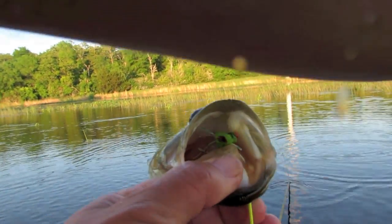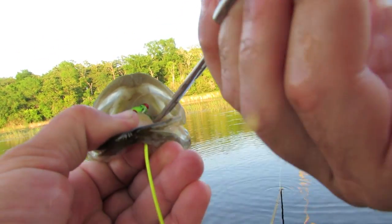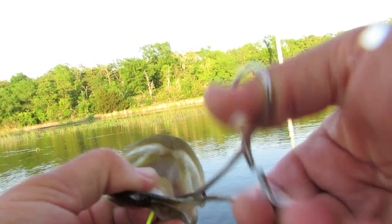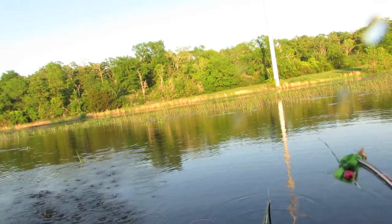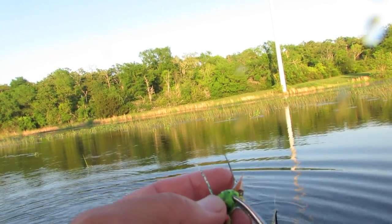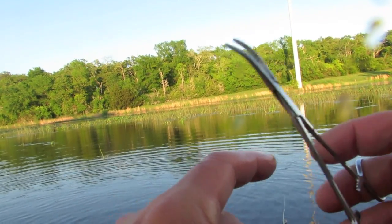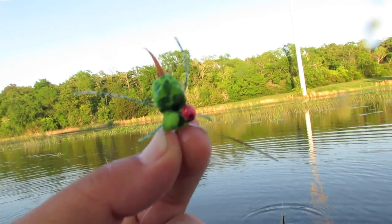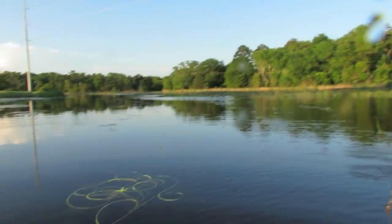Yep, did not do a very good job of securing the foam. Marvelous, hook pops right out. There you got one. Nice little bass. Uh-oh, one eye fly now. Bet it works better. Bass don't think he can see as good anymore. One-eyed Clem Kadittlehopper.